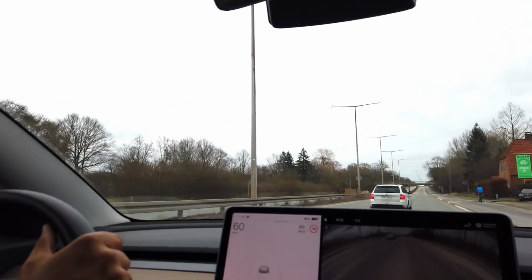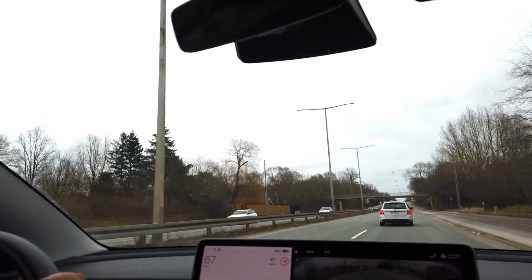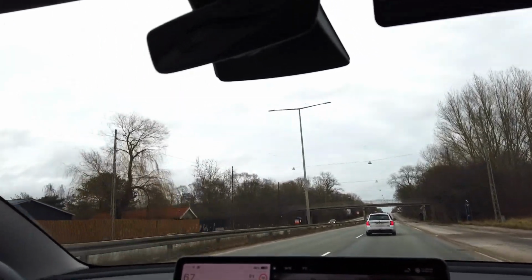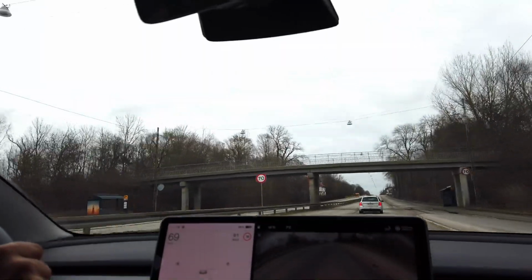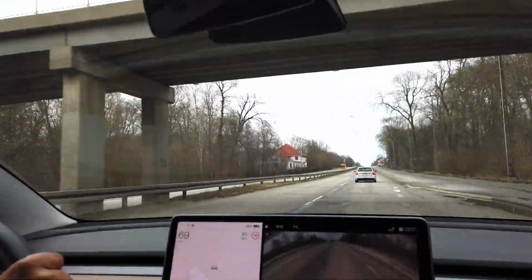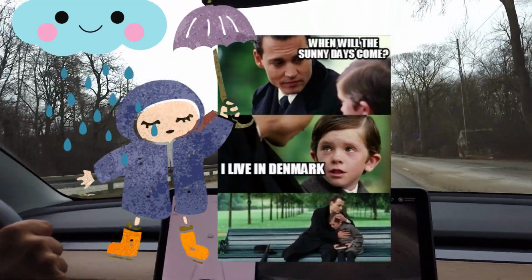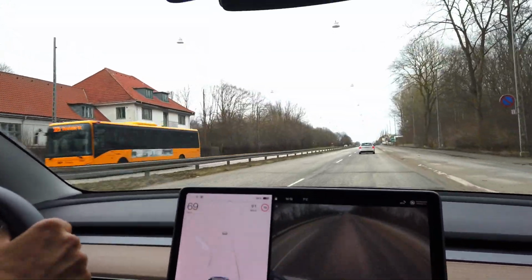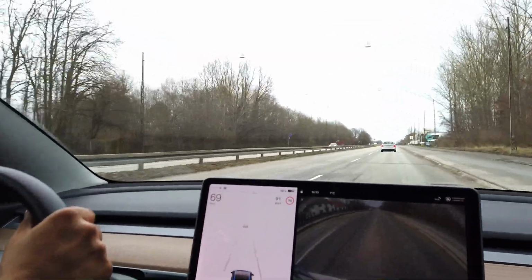Do not drive unnecessarily too slow. If the weather conditions are good, you shall drive by the speed limit. In Denmark, we have a lot of good weather conditions. Raining, and raining. Today we are lucky. Cloudy. Yeah, and also cloudy.